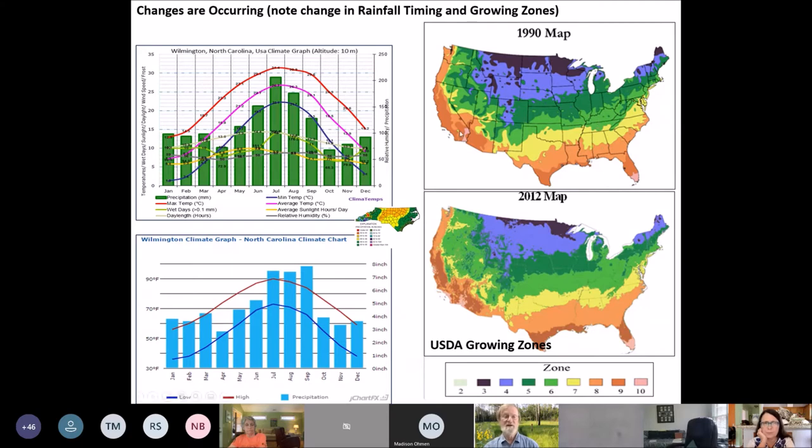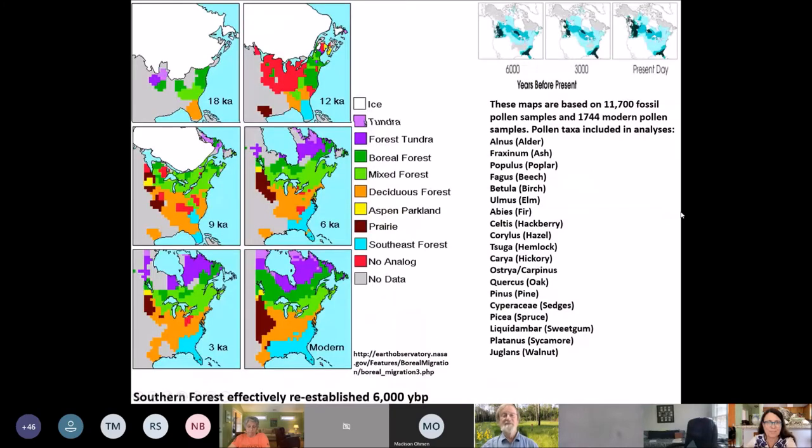The other thing that's changing a little bit too, October back in the 90s was the driest month. Well, that's no longer the case. April is the driest month. And I think you can testify to that this year with a very, very dry April and now May. My garden is sucking air and needs some water.